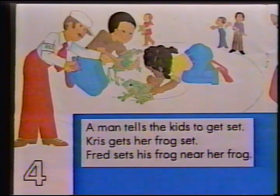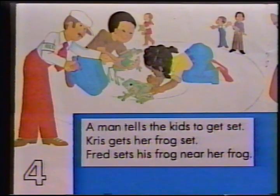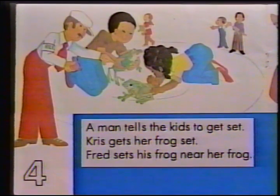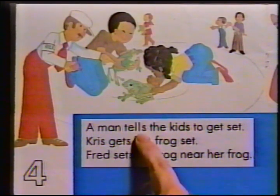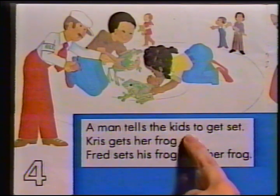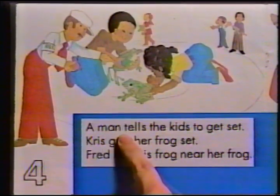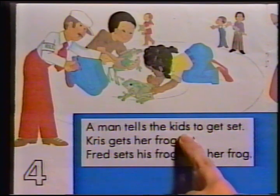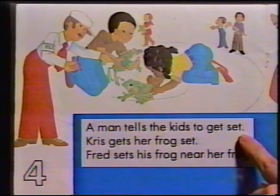Oh, my. Looks like it's getting time now for the contest. This is the referee, and he's going to blow a whistle soon after he says, everybody get set. Get ready. See? Get set. It's time to get your frog all set up for the hopping and jumping contest. Can I help you read this? You try first. Right. A man tells the kids to get set. On your mark. Get set. Ready?